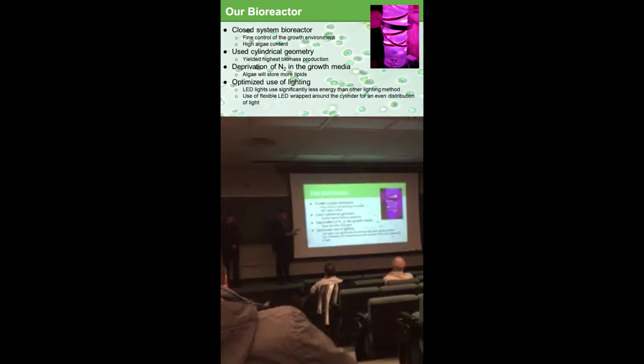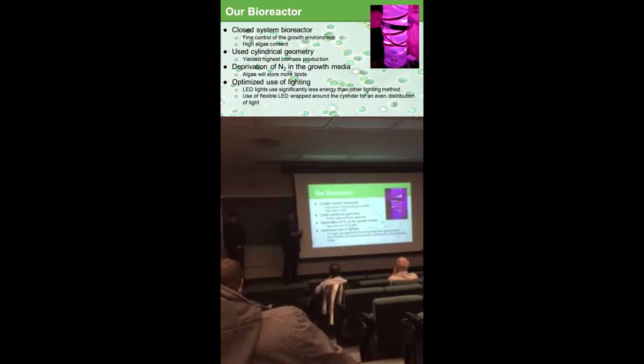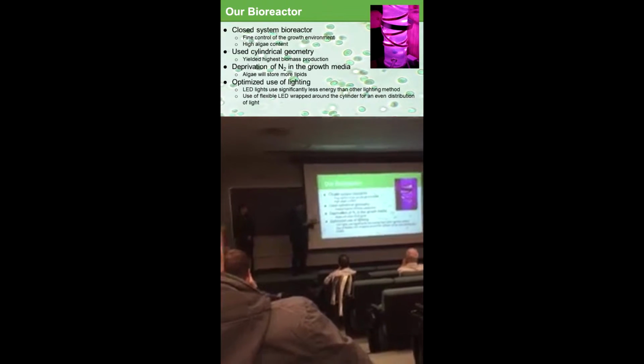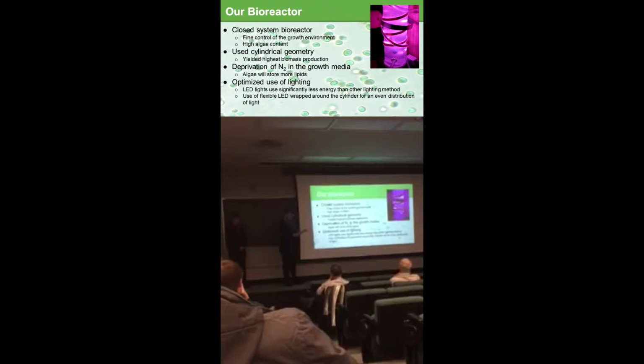We used cylindrical geometry for our chamber because it had the highest biomass yield as opposed to other geometries. Now, with the deprivation of nitrogen, the algae had no choice but to store its lipids. We used LED as our lighting source because it's more energy efficient, and with the use of flexible LED lights, we were able to have an even distribution of light.